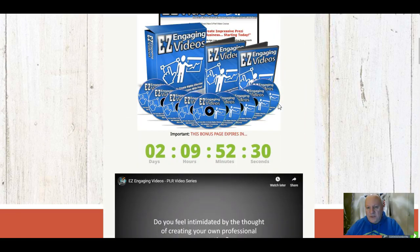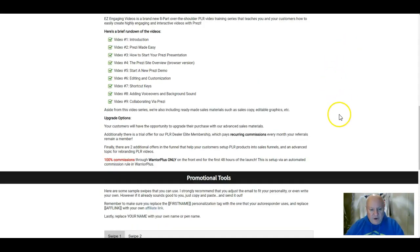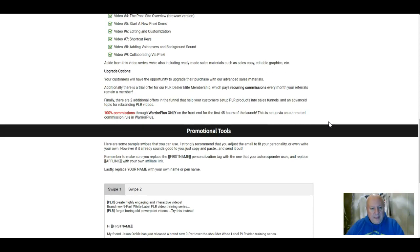So that is that. The only thing that remains is for us to go through the funnel, such as it is. I think we're on this page here. So your upgrade options. Your customer will have the option to upgrade their purchase with advanced sales materials. That's the first upsell. And then there's also a trial offer for PLR Dealer Elite membership. So have a look at that. And there are 2 additional offers in the funnel that help people set up PLR products into sales funnels, and an advanced topic for rebranding PLR videos.